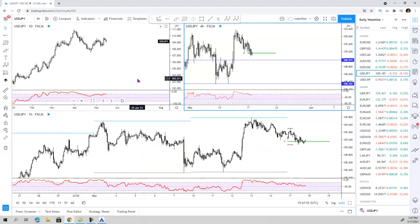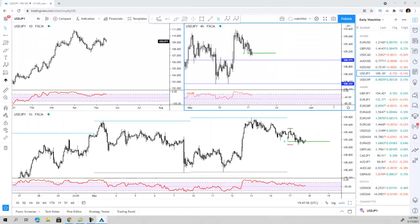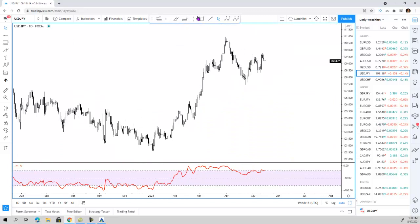The US dollar Japanese yen, on the other hand, I'm looking for longs on the US dollar Japanese yen, and I'm going to show you why. This is going to be very cool because the US dollar Japanese yen is actually giving us an opportunity to go long. Let's have a look at the daily first. The daily doesn't look like much, right?